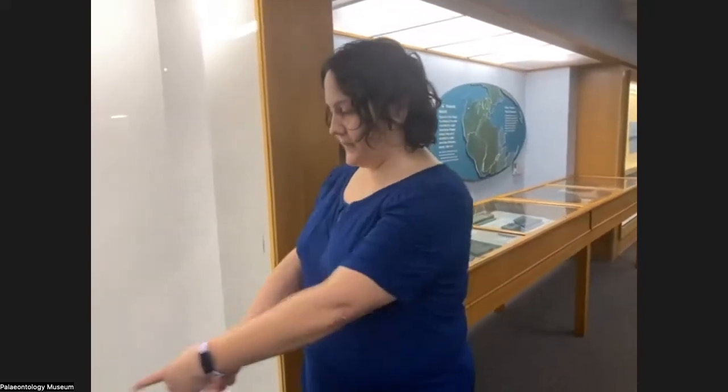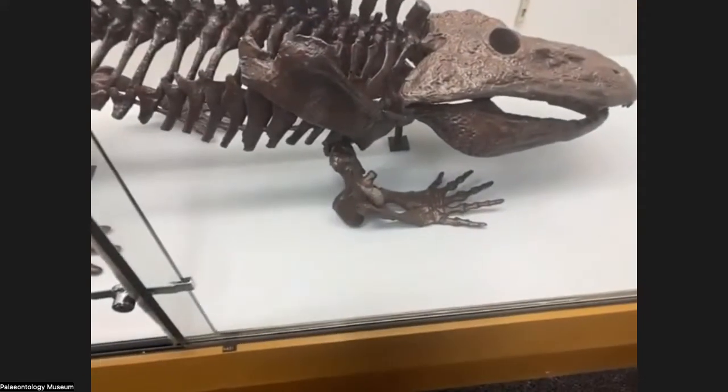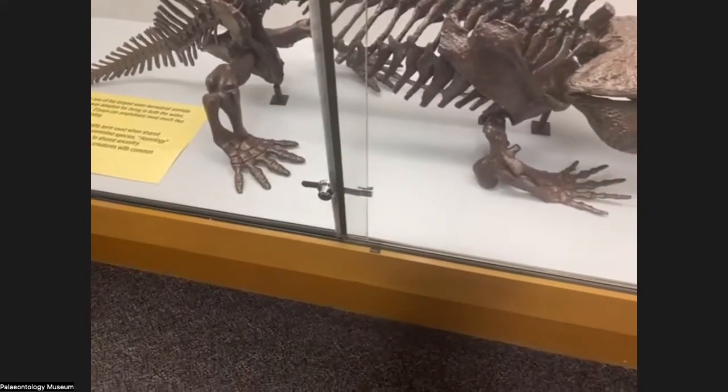Now, since it's an amphibian, we know it has to live near water. So does it swim all the time, or can it walk on land? Let's take a look at those feet. So the feet of Eriops are spread out, kind of like snowshoes. So that's a clue to us that it could walk on muddy substrates, so muddy land.